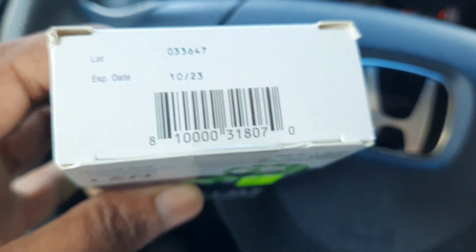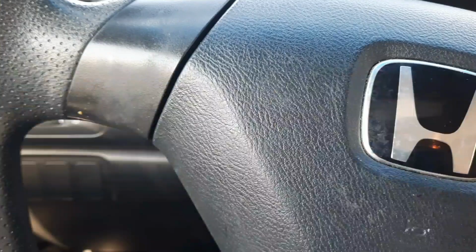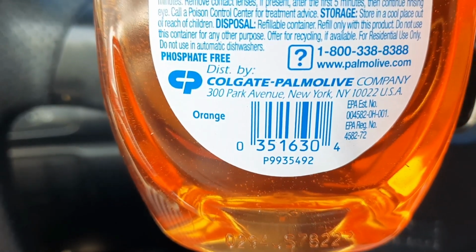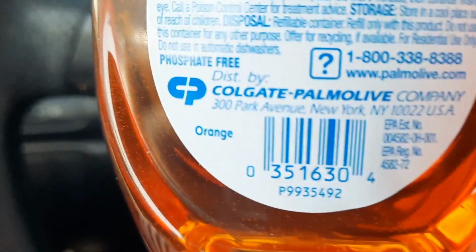So let me turn the camera around because I want to give you the UPCs for each one of these products. So this is the UPC for the Mederma, and you can see that it does not expire until 10/23. Here is the UPC for the Palmolive. And you see, make sure it's clear for you. There you go.